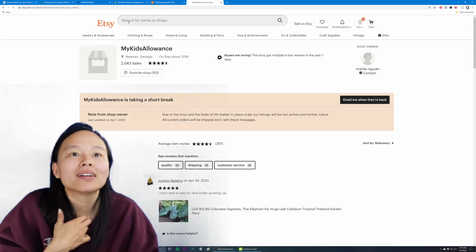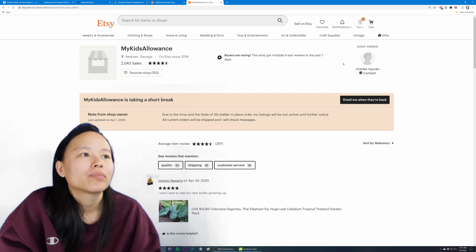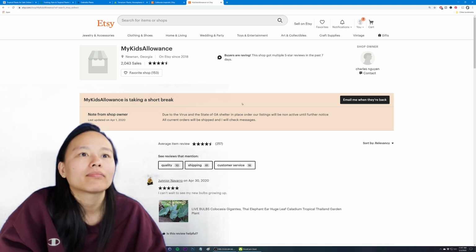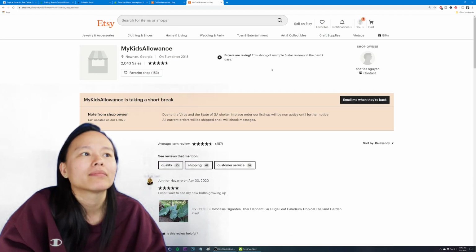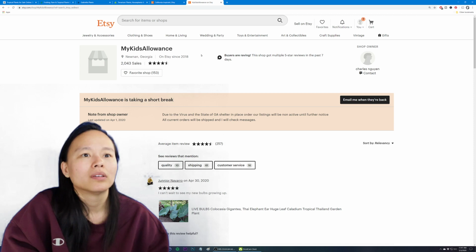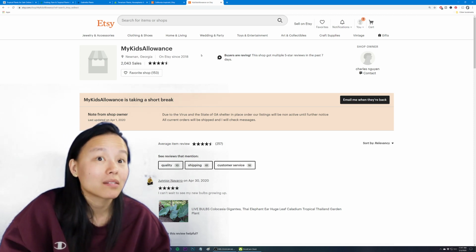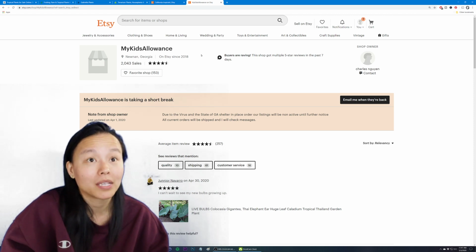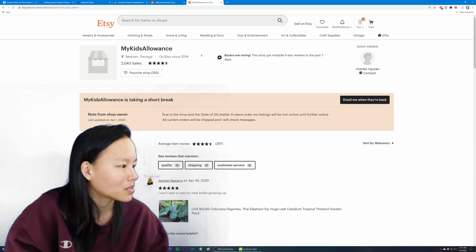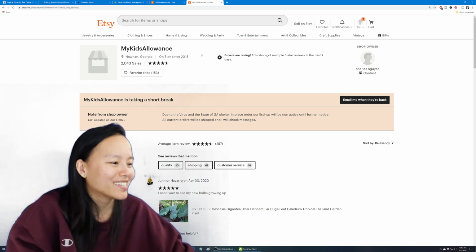There we go. From Georgia. Do they not have any plants right now? Why am I not seeing this? Yeah, I feel like Etsy sellers come and go. There's an Etsy seller that I bought from who stopped selling plants. I guess that's just how it works. Those lobes look sexy.